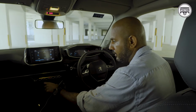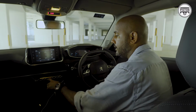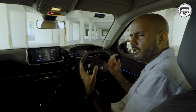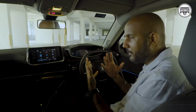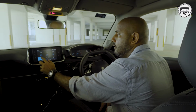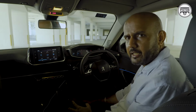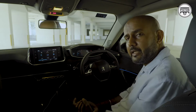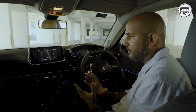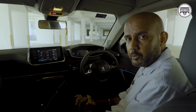You can turn it off through this key over here, but then to turn it back on, you need to press AC Max, which gets a little bit overwhelming. And to adjust the speed, you can only do it through that. Not a deal breaker, but I find that to be too many steps to just adjust something as basic as the temperature as well as the blower speed.